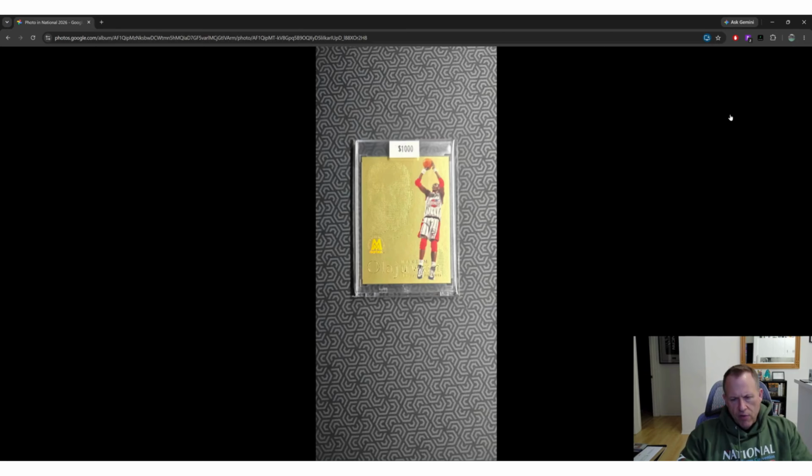So one of the goals when I was at the show, and one of the goals I've had for the past year, is to pick up top tier Olajuwon cards where the multiple of this versus a Jordan just doesn't make any sense. A lot of the multiples on Olajuwon versus Jordan are in the 50 to 75 times. So what do I mean by that? There are some Olajuwon cards that are only $1,000 that sell in the Jordan version for 75 grand.